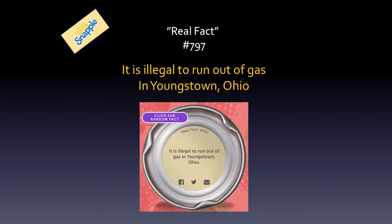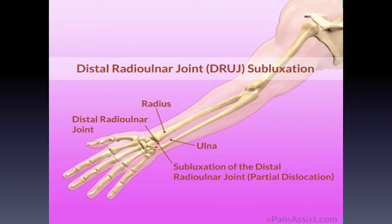Anyway, so first up, distal radial ulnar joint subluxation or dislocation. It involves, as the name would imply, the lower end, so right near the carpals, of the radius and ulna. Very rarely does it ever involve any injury up near the elbow.